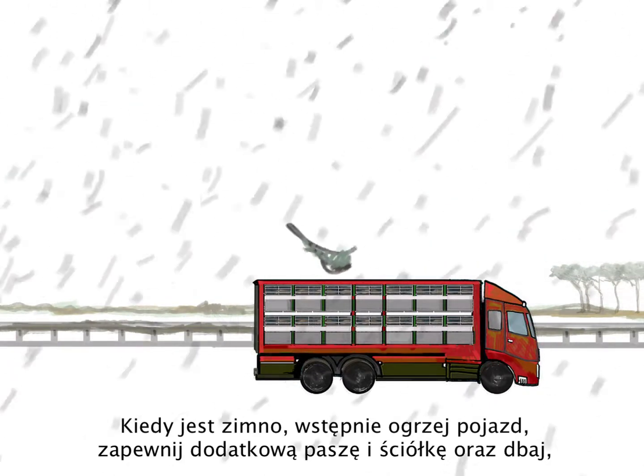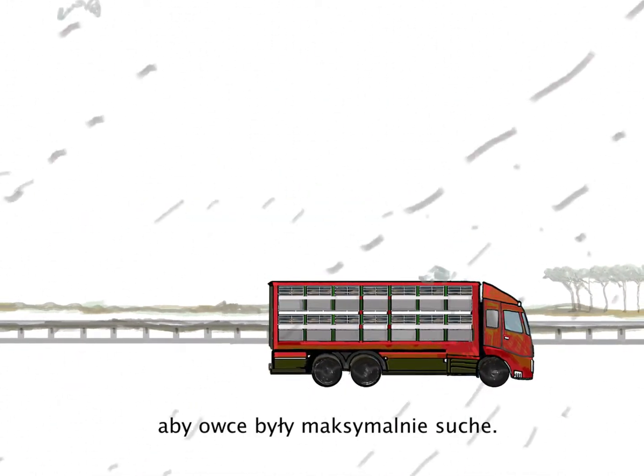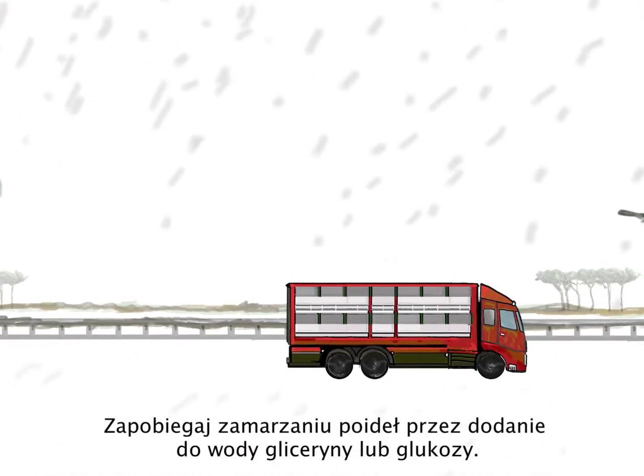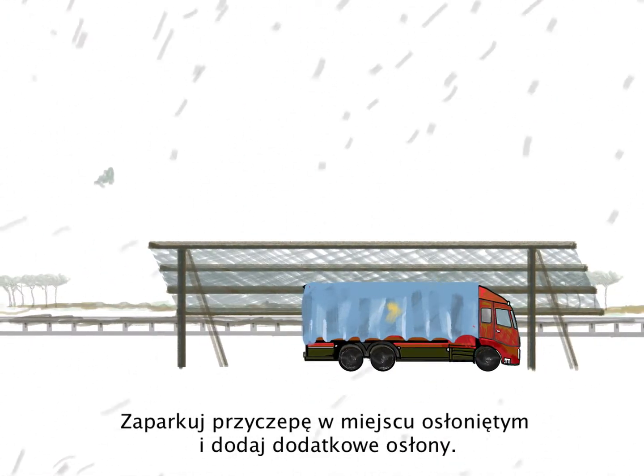In cold weather, preheat the vehicle, provide extra feed and bedding, and keep sheep as dry as possible. Prevent freezing of drinkers by adding glycerin or glucose to the water. Park the trailer in a protected area and add extra weatherboards.